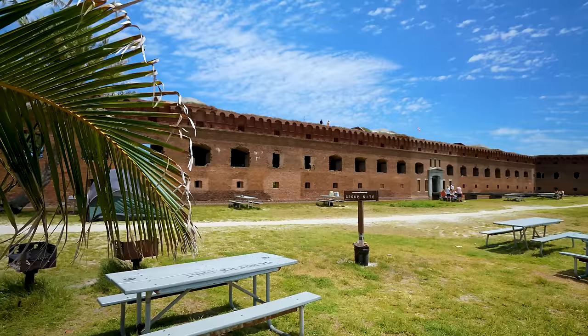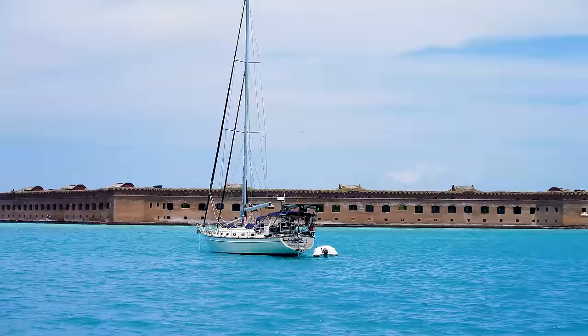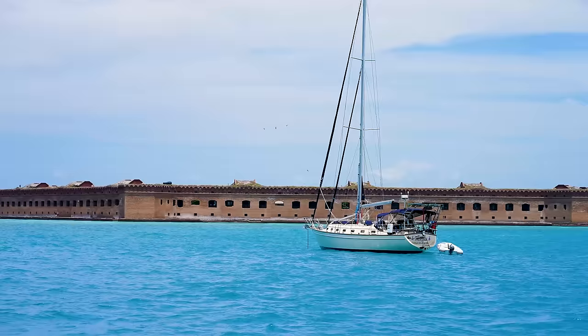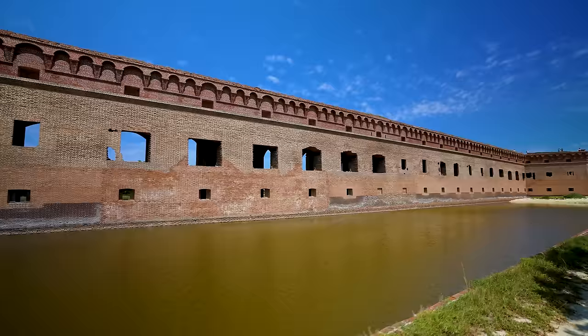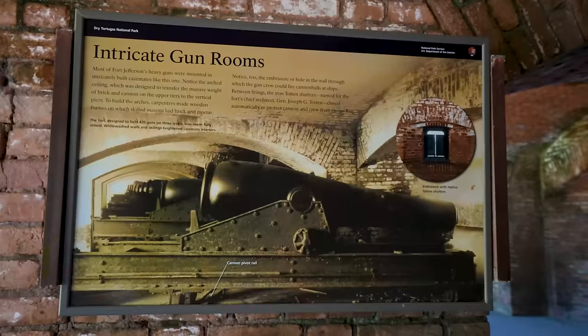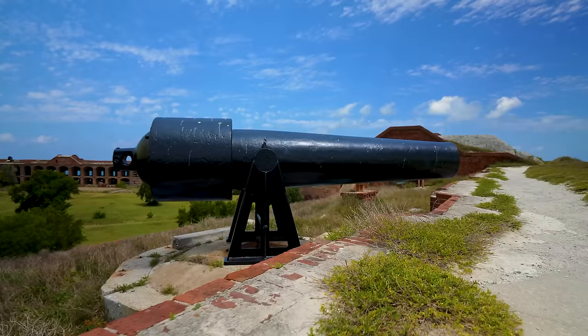So we're standing on top of a 19th century fort, the most ambitious fort that was ever designed by the US. They came out with this three-tier fort system that could basically have cannons on each level. This fort could hold over 420 cannons, 100 of which could fire at a single target at one time.